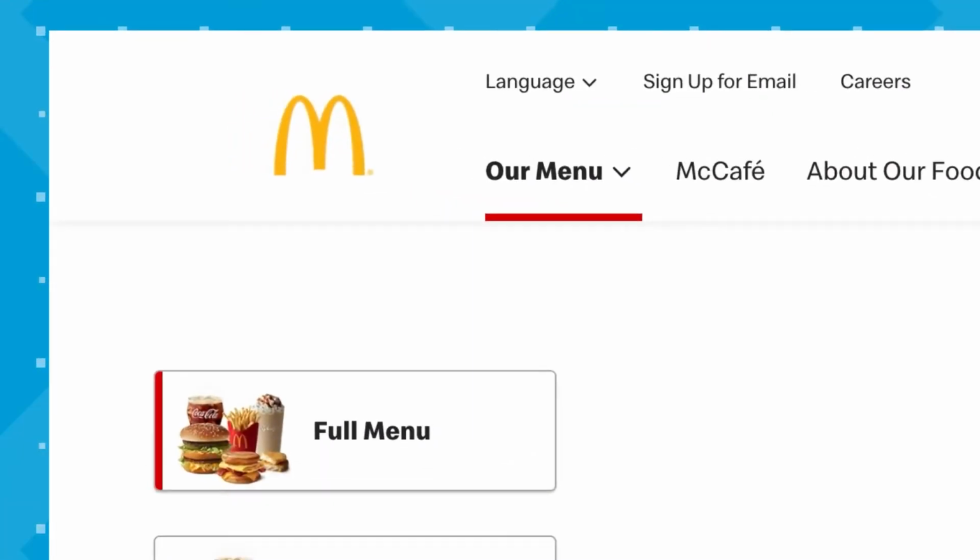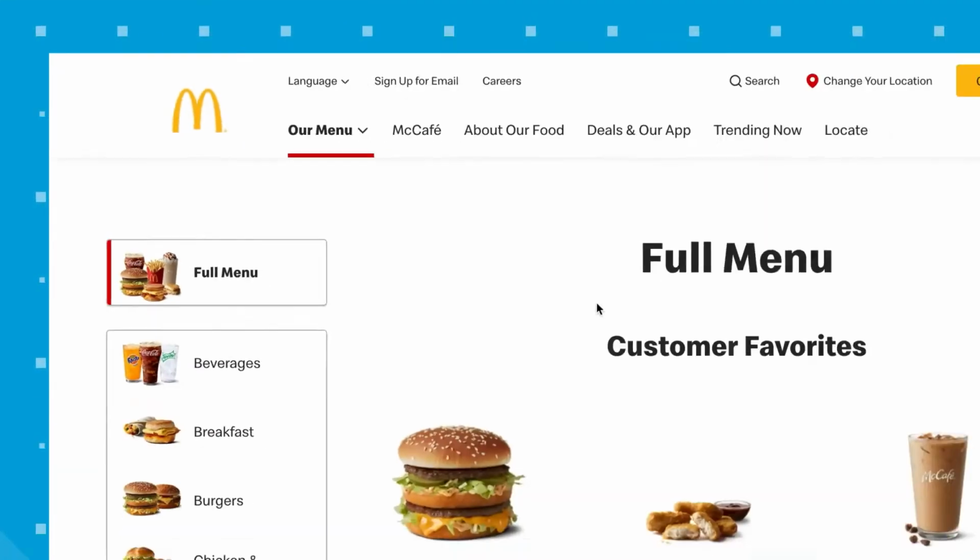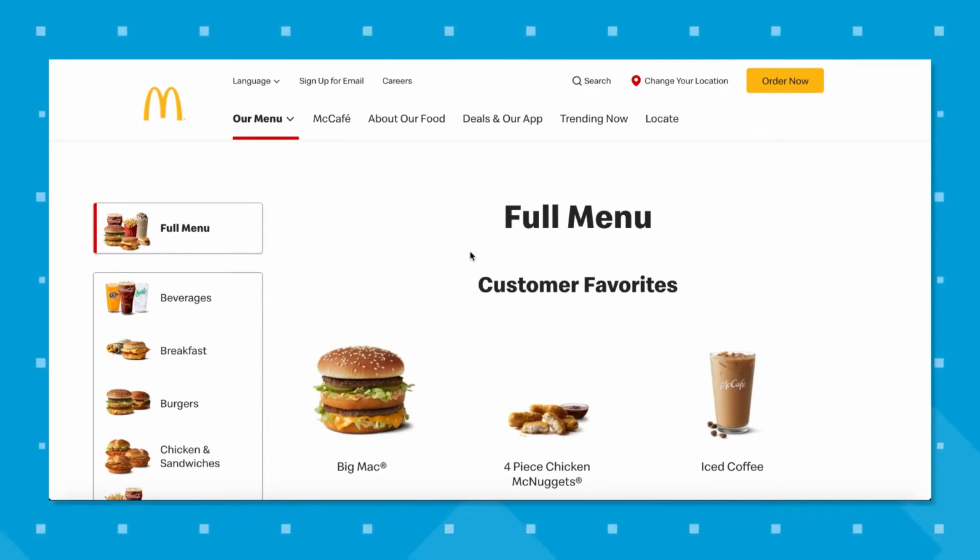There's a pretty good chance that the sole reason a potential customer is browsing your site at all is to look for the menu. You want to be sure that your menu is easy to read and fully functional. Also, be sure to put your menu in an easy to find location so that users don't have to dig, especially if that's all that they want when they're visiting your website.